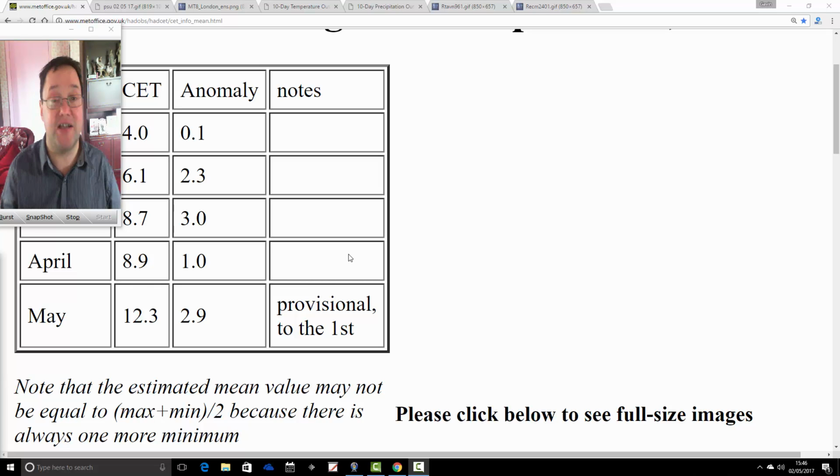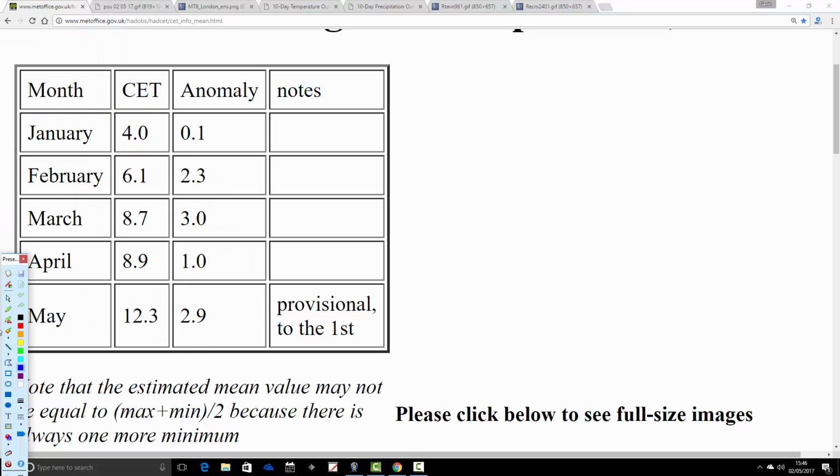We're just going to look at the next week to 10 days. So we're going to go to around the 12th of May with this update. We're going to start off with the central England temperature, which currently stands at 12.3, an anomaly of 2.9 degrees above average. So that's provisional, just up to yesterday, up to the 1st of May. So yesterday came out really quite warm. Of course, that doesn't mean much for the month ahead. That could very quickly tick down.